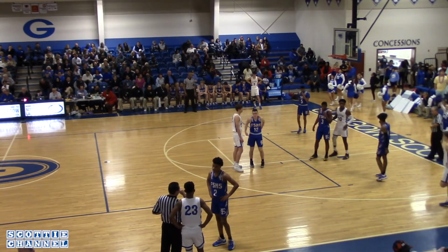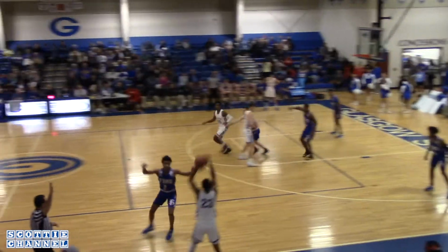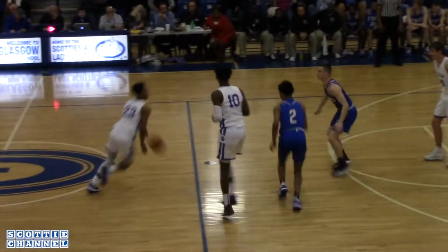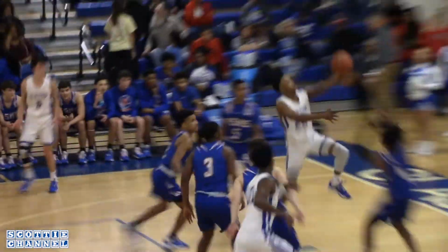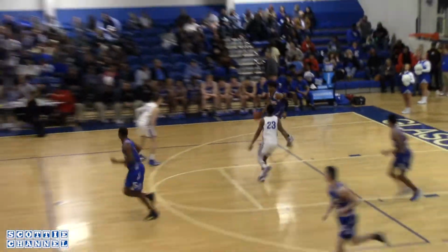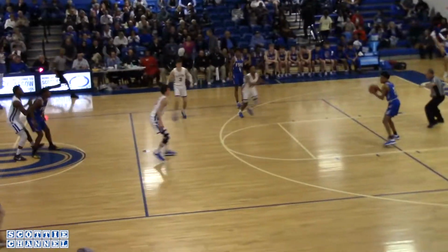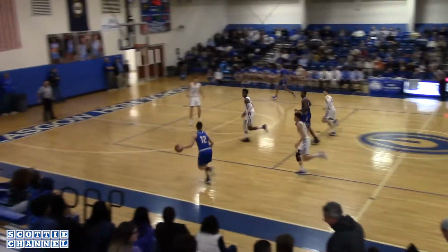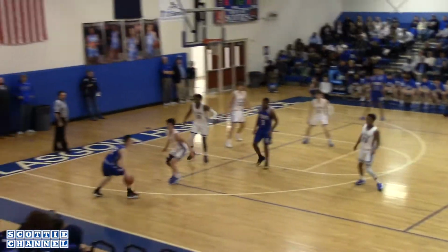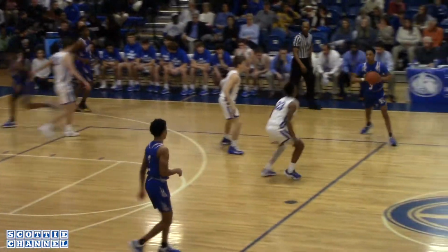Dawson Knight back into the game for the Wildcats. Just about every team we play, they try to rough up Nick Sorrell as best that they can. Sorrell goes left side of the lane, gets it off the glass and in. Now the Scotties come with full court pressure. Miller throws over the top of it to Knight. Gets it back out to Miller. Now Hogan. Hogan is a 20% three-point shooter, and now he throws it away.